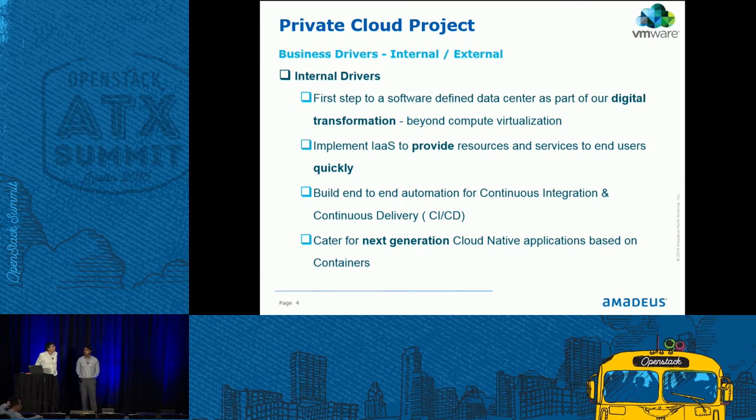What were the business drivers for our undertaking to get to a private cloud, to an enterprise cloud? There were internal drivers, there were external drivers. Internal drivers are basically part of our digital transformation or our digital roadmap. How do we respond, what do we need to do beyond compute virtualization? That was one question which we had to answer.